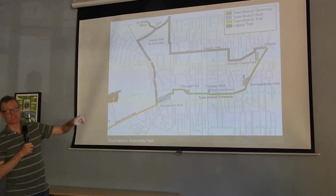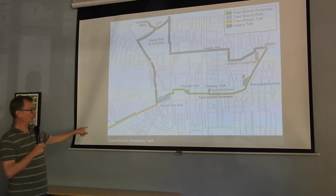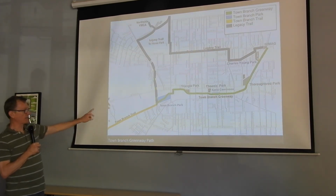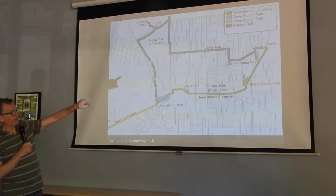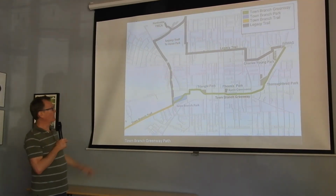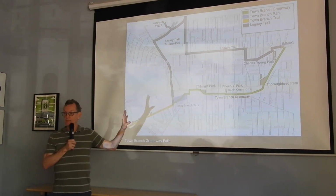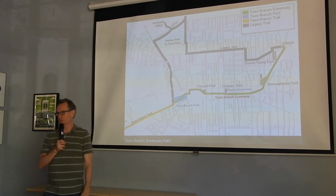So this is a map that shows how all of these are trying to connect downtown. You can see we've got Town Branch Trail that goes out toward Masterson Station. The Commons is in the green, that's the downtown. And then the Legacy Trail is bounding the downtown to the north. And then we've got a little connector on Newtown Pike. So all of this will be under construction starting this year and probably into 2022.